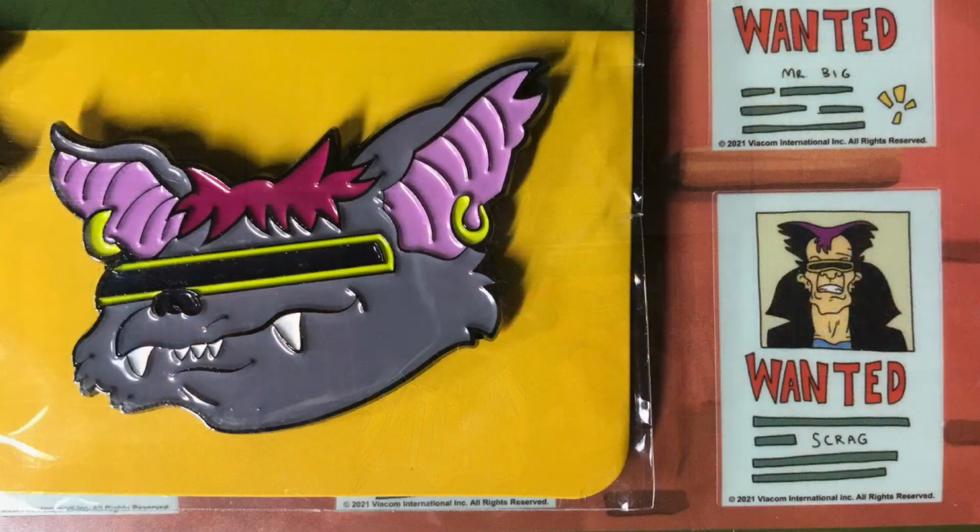So, Loot Crate 4 comes out in November of this year. And if you buy all 4, you get the 5th bonus figure, it's this dude right here. Now, I was mentioning in my Loot Crate 3, when I was talking about the bunny, Bebop and Rocksteady, that they put Scrag on this wanted poster in his human form, and Scrag here on a pin in his bat form.